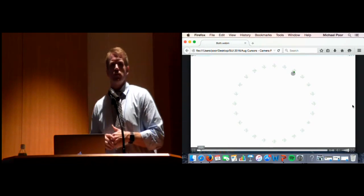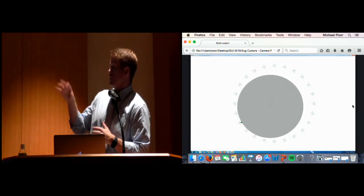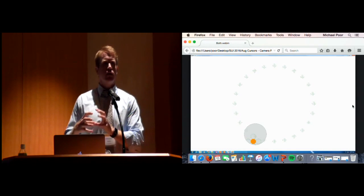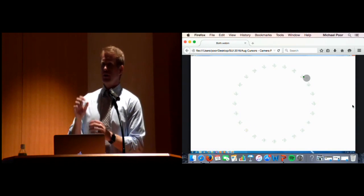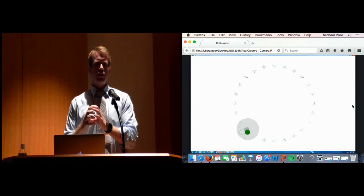What you end up with is something that looks like this. So as you can see, as the bubble cursor is still moving around, as it gets closer to the cluster of targets, a lens will show up to give you a lot more accuracy in targeting, in this case, the center goal of a target inside of a smaller cluster.